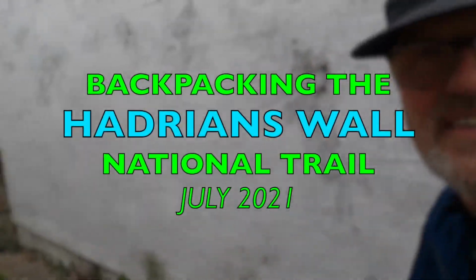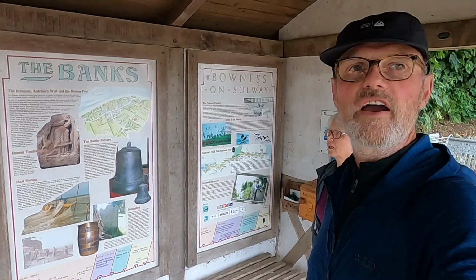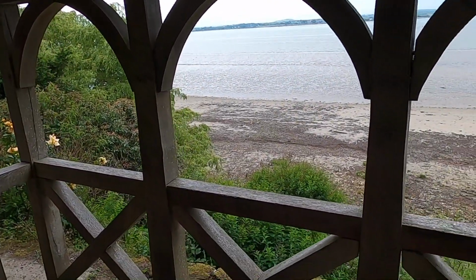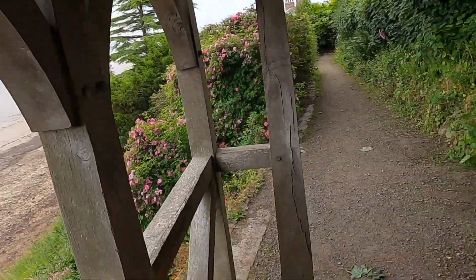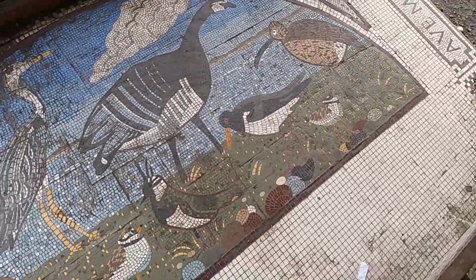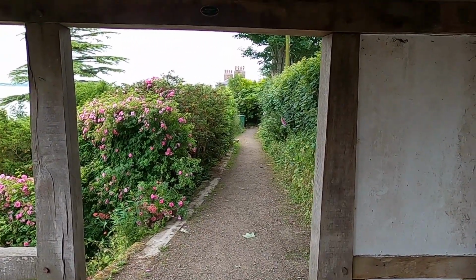Let's see where the start is. So we're starting off from here. This is a little shelter overlooking the estuary and views across towards Annan, way over there, and the Scottish coastline. Rather a nice bit of mosaic work down there, showing the bird life of the Solway. Great stuff. Right, so our path goes off down there.